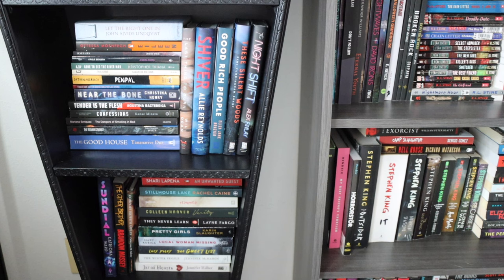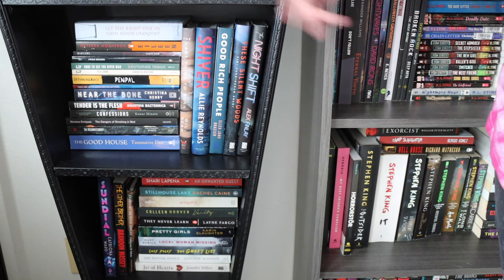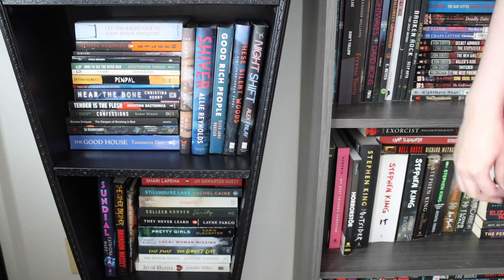So, I'm going to give you an up close little look at both bookshelves real quick, and then I'll decorate it. I'm probably gonna do it off camera, no offense, I'm so sorry guys, but honestly this is a lot and I don't even know what I'm doing.